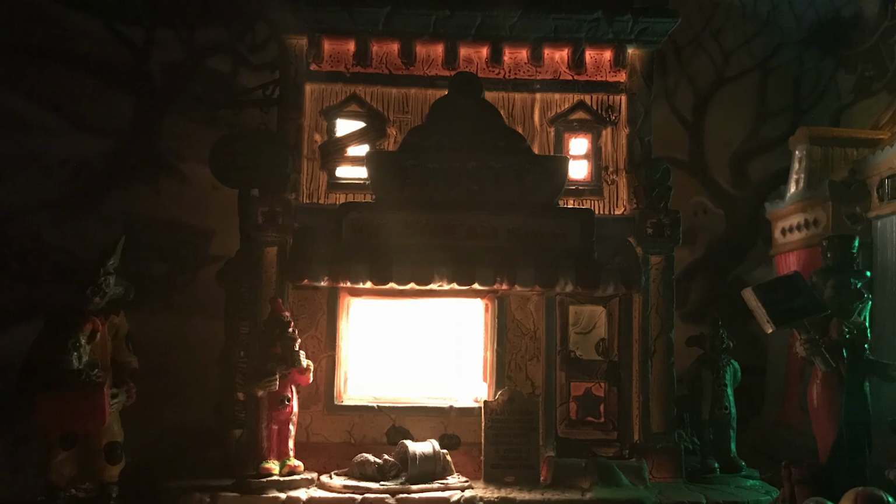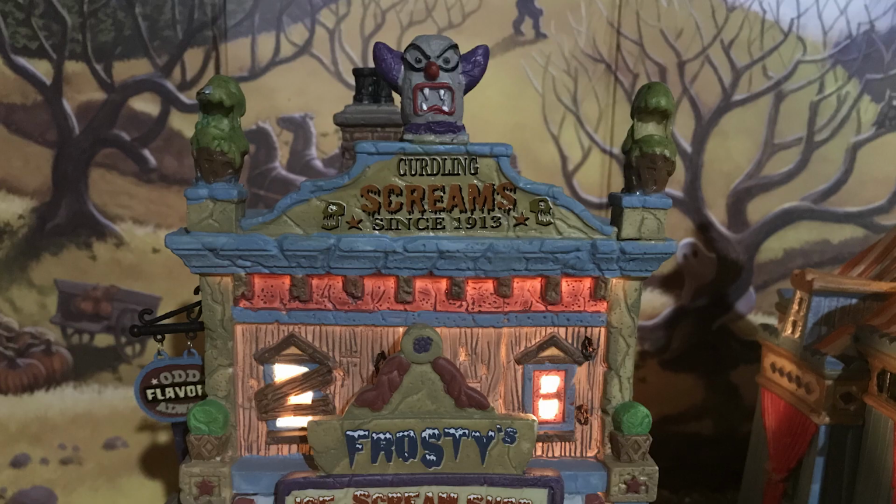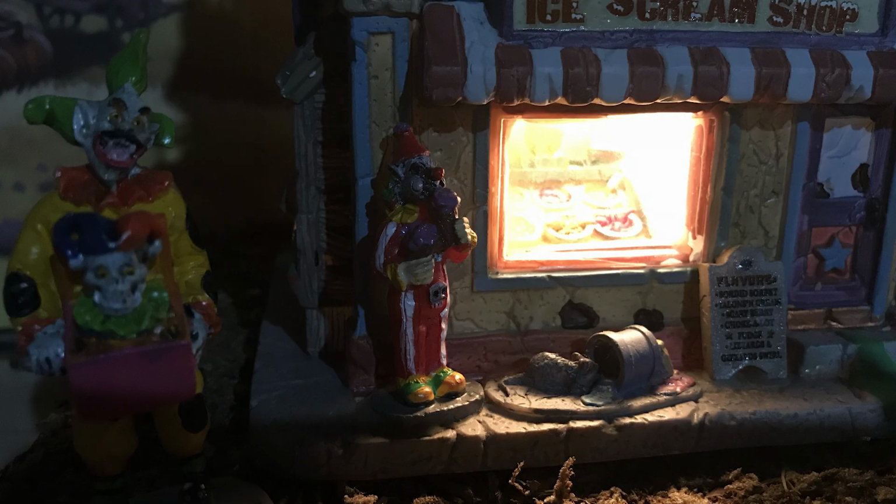As for the actual building itself, this is just a standard lit house. There's nothing special with it, just a bulb in the back, a traditional light bulb. But it has great colors, and I think this actually would work really well in a theme park, as it does remind me of a decorated ice cream shop that you would maybe see at like a Six Flags Fright Fest or something, when they kind of reimagine some of the buildings and everything.